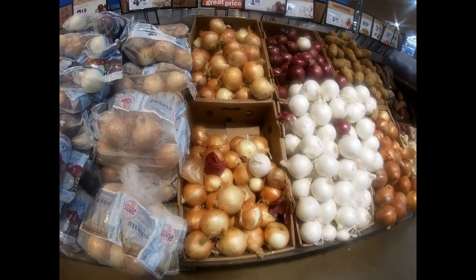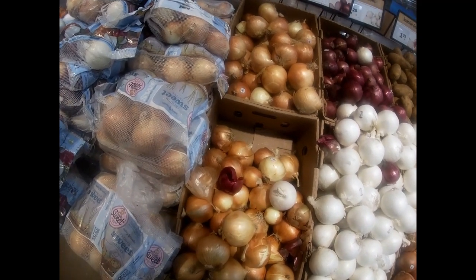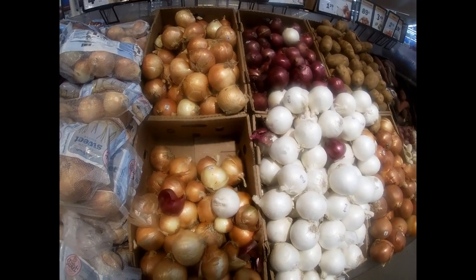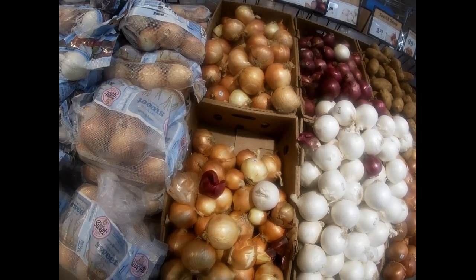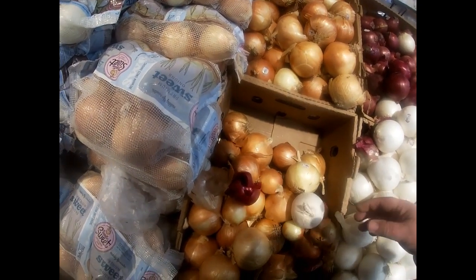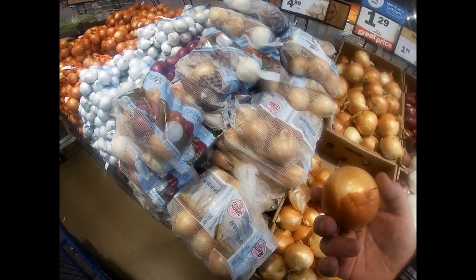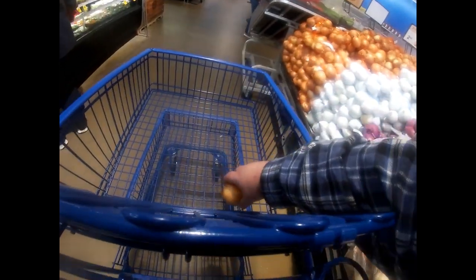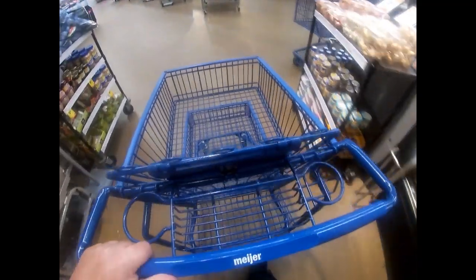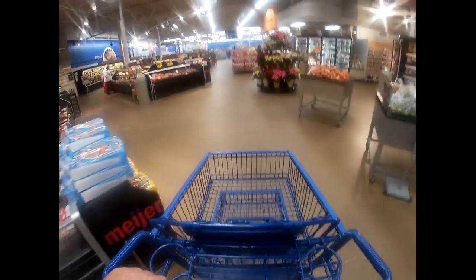All right. Oh, where the onions are at here. They don't need a big size one. A lot of these are good size. Probably a smaller one. Now, some brats. Come over here and get some good old brats to go along.